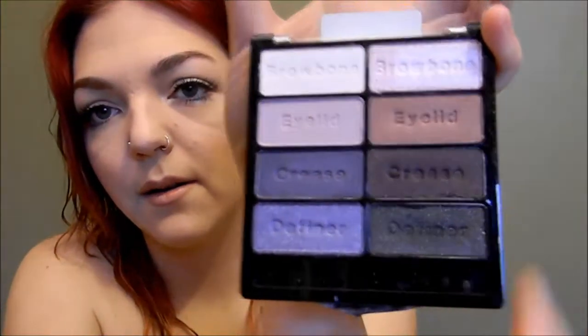I don't really like the black or the darker red color because they're just too glittery for me, but I think it's a nice palette to have, and I think it was under $5. So hello, that's a really good deal. I really regret not getting the brown one. I should have got the brown one because it was beautiful. I should have got it for sure, especially for that price. But I was like, I already have so many neutral colors. I don't want to get neutral colors, but I might go back and get it.